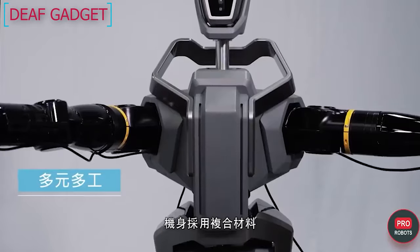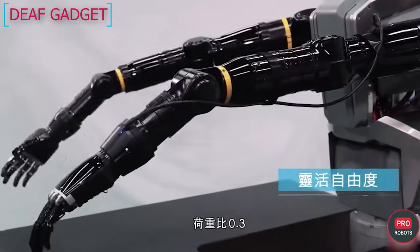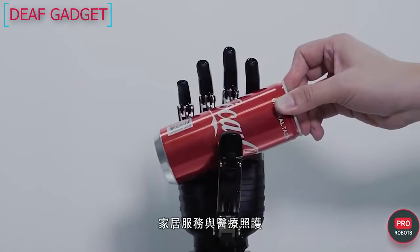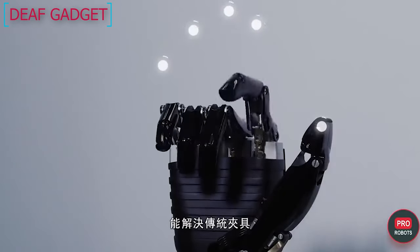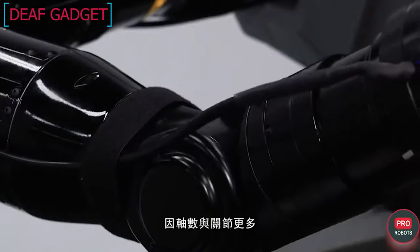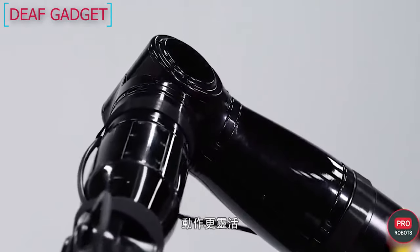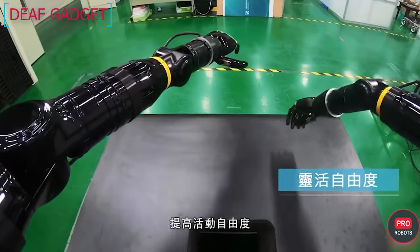ITRI, the Industrial Technology Research Institute, also introduced a dual-arm system. The dual-arm robot is capable of performing delicate tasks such as grasping fragile objects and playing the piano. Five Fingers' advanced sensor technology and machine learning algorithms should allow the robot to perform a wider range of tasks in the future without special programming. So far, the robot is only a prototype, but we'll continue to monitor its development.